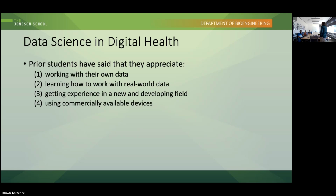I have this list from Dr. Yurkovich about what students really enjoy about this course. They enjoy working with their own data and the fact that it's very real-world data, with all its messiness: bad data, missing data, not everybody's data fits together, and so on. They like getting experience with the new and developing field of machine learning and using commercially available devices that you can buy off the shelf.